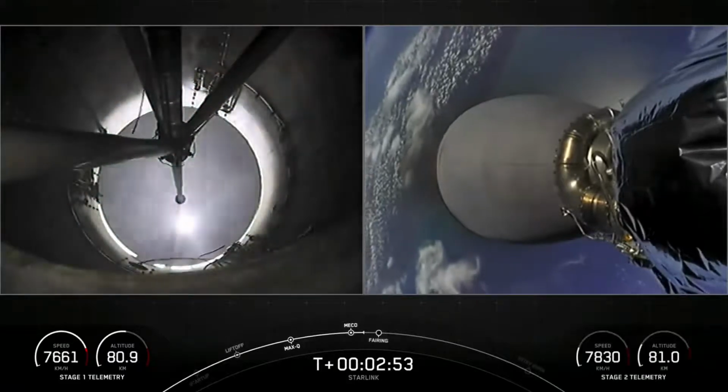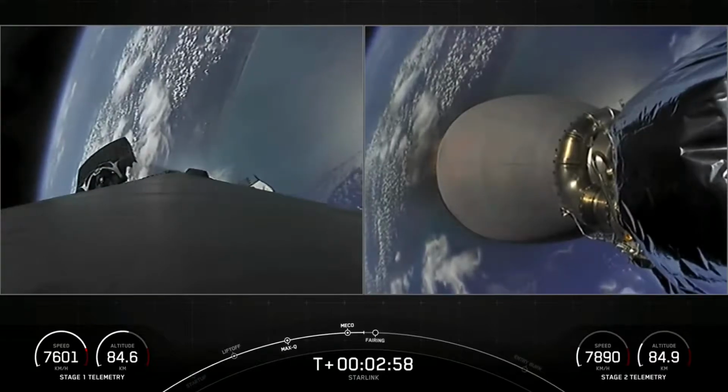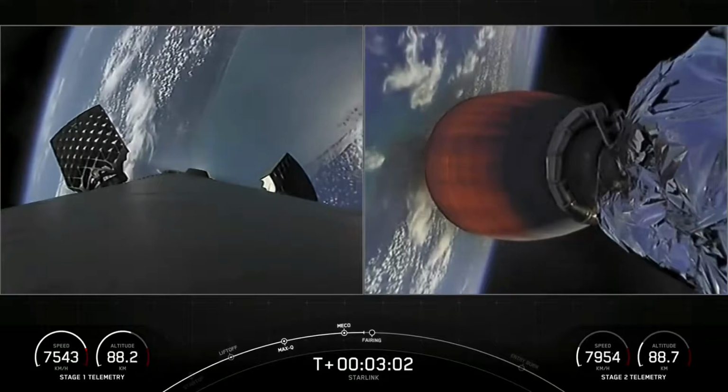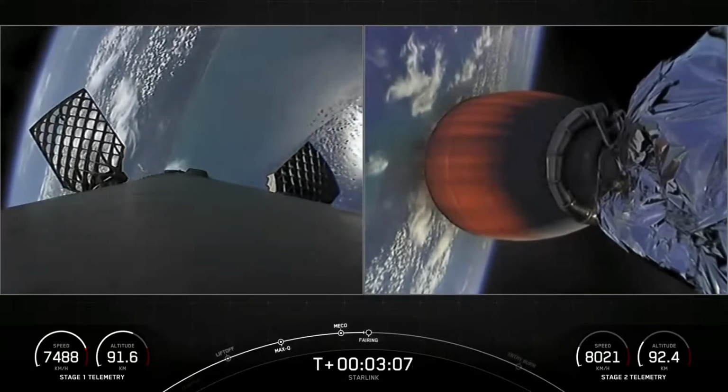You can see in that beautiful footage that we did just have MECO, stage separation, and second engine startup 1. Those grid fins are coming out on the first stage there on the left. And in just a few seconds, we should have our fairing deploy.